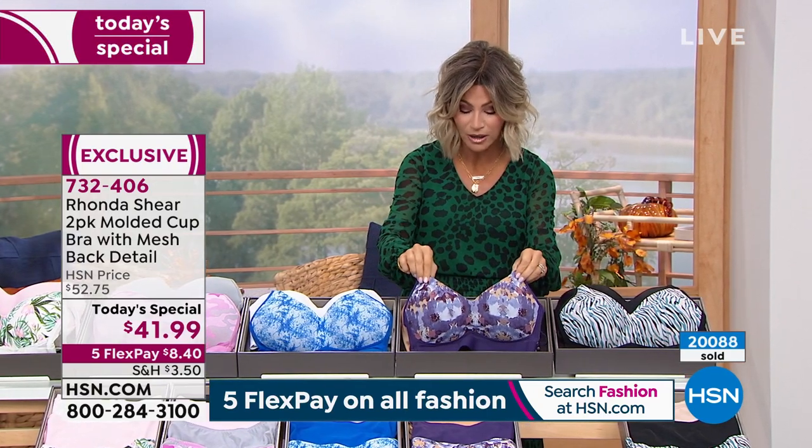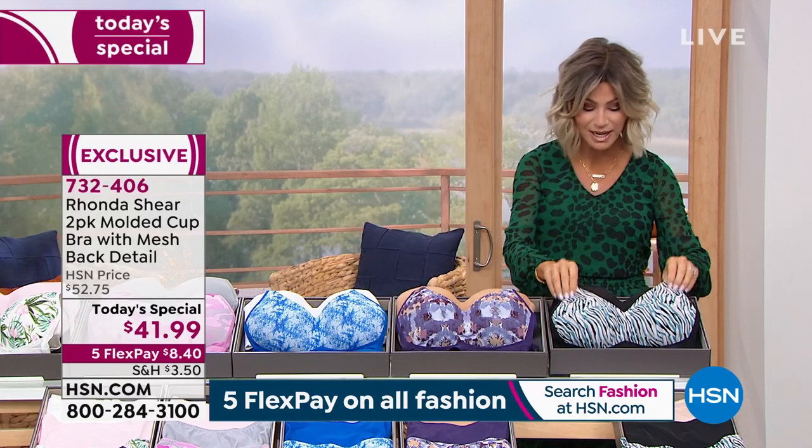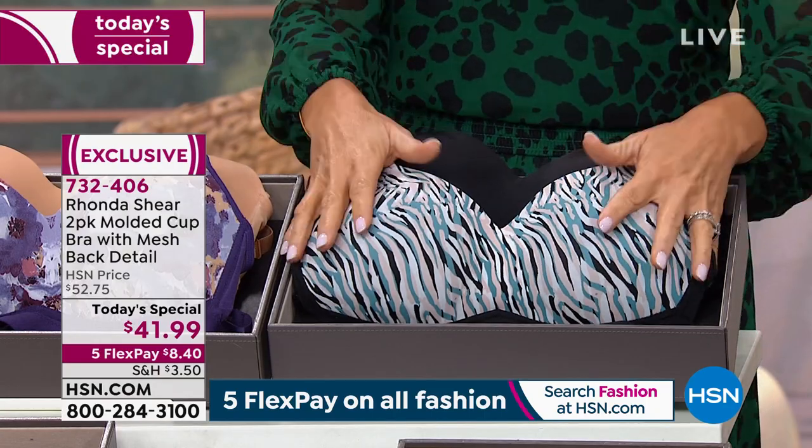This is that beautiful watercolor floral. It also comes with the beige. Then we have the multi-zebra. That one comes with the black. So again, there's nothing else like the bra. This is the most popular right now.